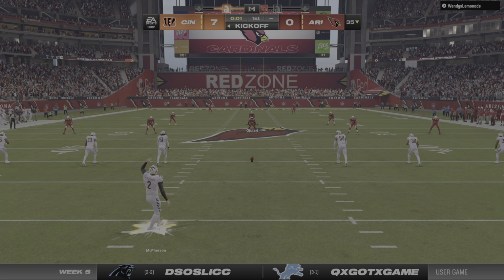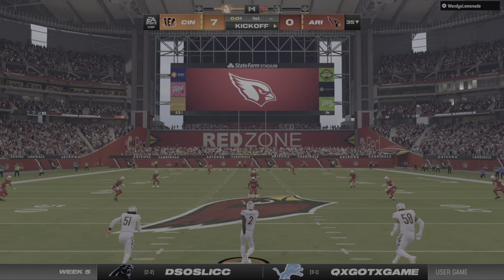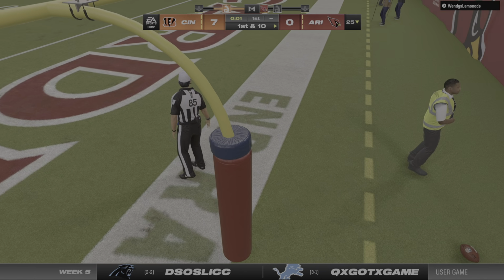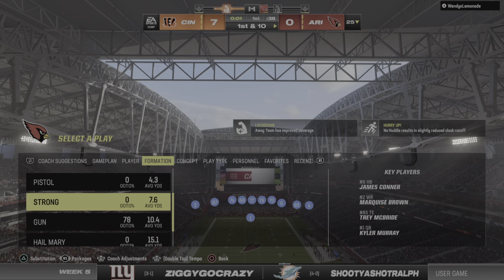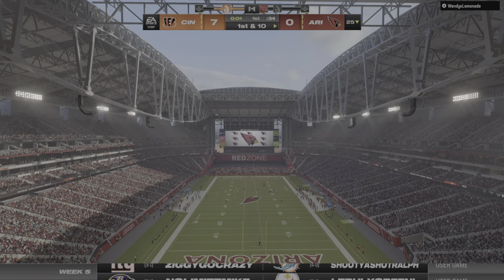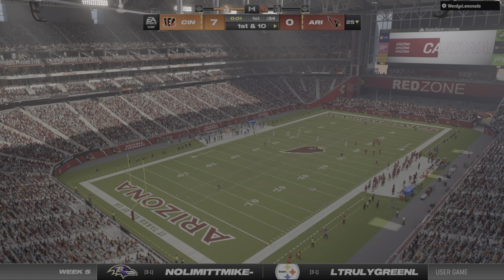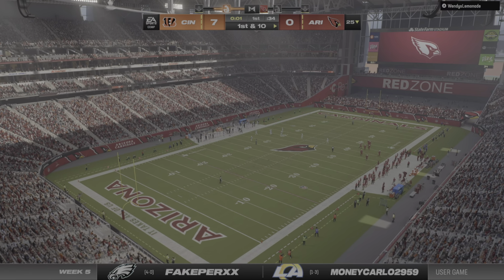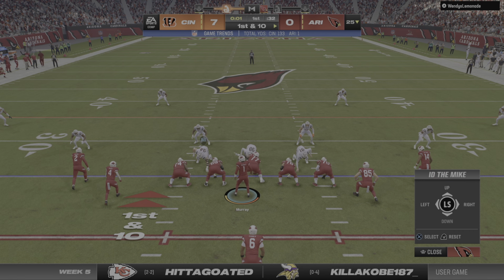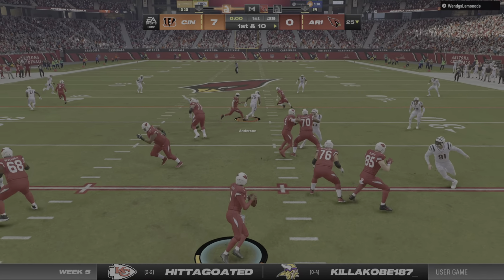McPherson, the kickoff for Cincinnati. After the touchdown, McPherson on to kick this one away. And that one will bounce out of the back of the end zone, so we will start here at the 25. Arizona's offense at the line, ready to get their drive started. And a 3-and-out on that first drive. We'll see if they can do better here.